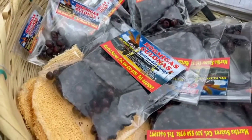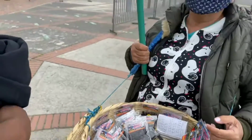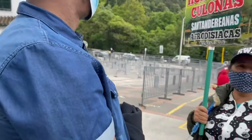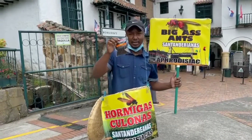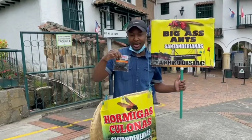Oh, look, this is afrodisíaco para los hombres. ¿A todos? Mujeres también. Claro, pues es bueno para los huesos. I got some ants. Aphrodisiac for men and women. Hormigas, hormigas. Hormigas, ants. You see that? Hormigas coloradas. Come and see me if you want. I'll get you one, right?